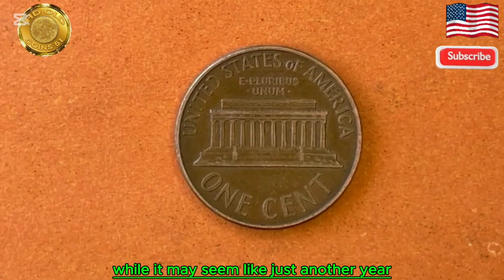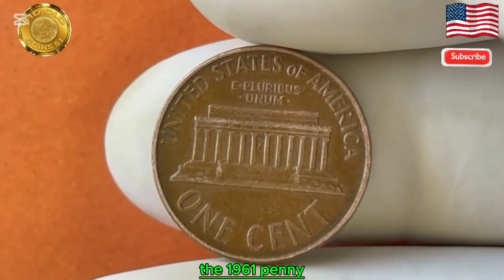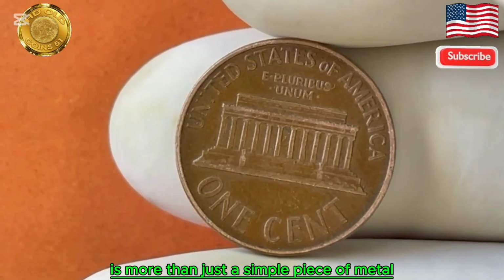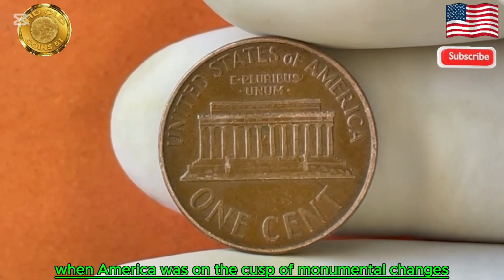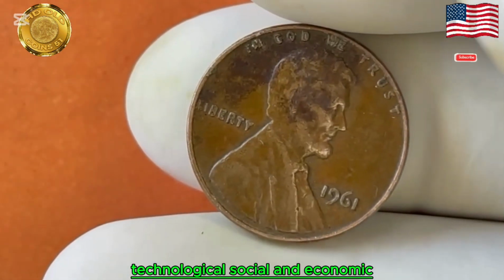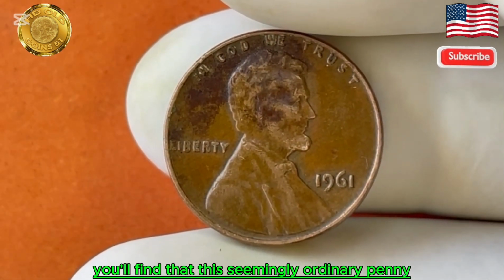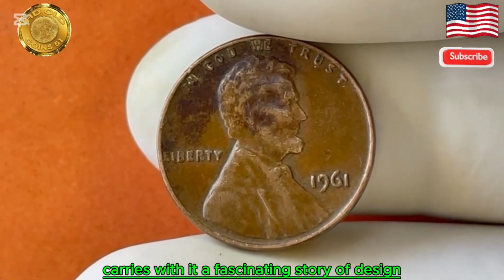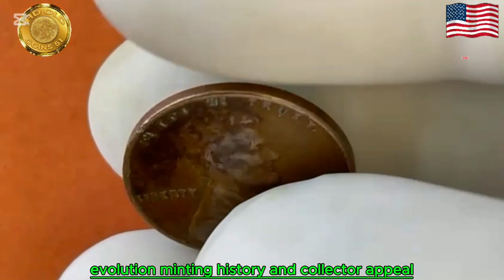While it may seem like just another year in the long history of U.S. coinage, the 1961 penny is more than just a simple piece of metal. It's a symbol of a time when America was on the cusp of monumental changes, technological, social, and economic. And if you take a closer look, you'll find that this seemingly ordinary penny carries with it a fascinating story of design evolution, minting history, and collector appeal.